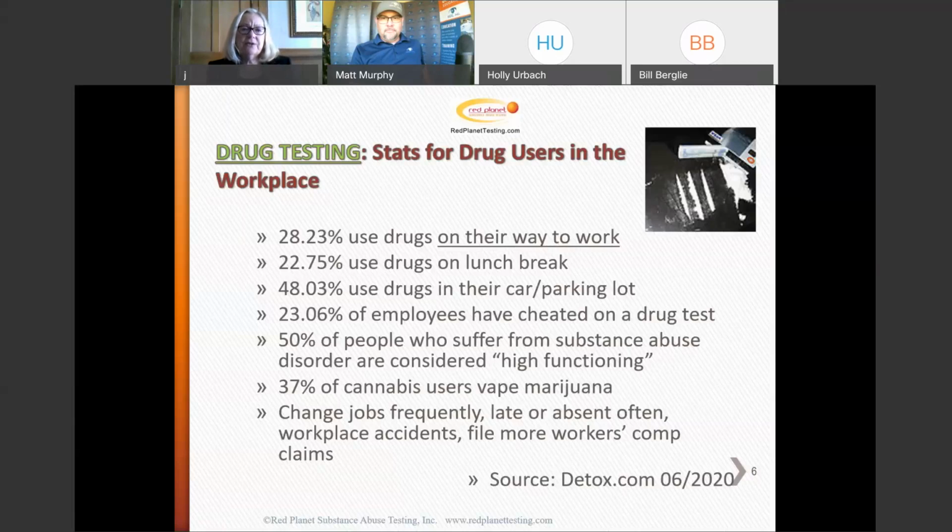Another concern is that 37% of cannabis users vape it. Now, normally, when you see somebody vaping something, you're assuming it's tobacco. But 37% of the time, it's not. I was out to lunch with somebody, and she started vaping. And I thought, well, okay, I know she used to smoke. And halfway through lunch, she told me it was marijuana in this vape. And you couldn't smell it. It was perfumed, no odor, no smoke. It was completely innocuous.